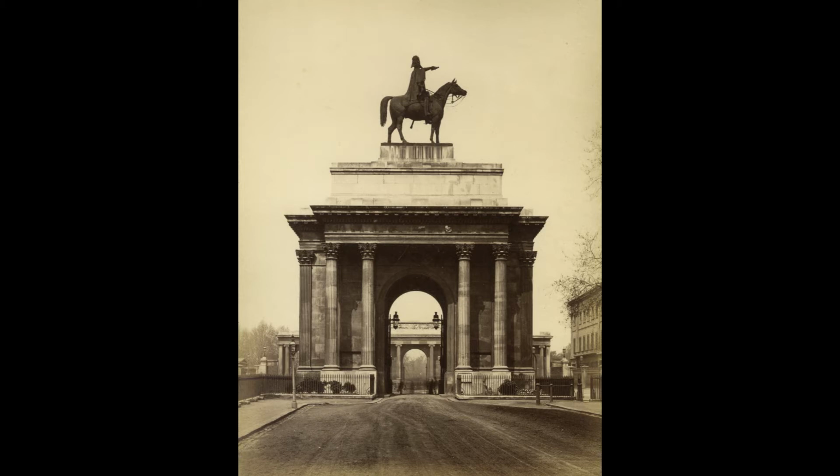So much so that for a while, in his will, he left a sum of £2,000 to remove this monstrosity, which I thought just said it all. Just get rid of it. Which it was removed, it still survives, but blessedly not atop the Wellington Arch.